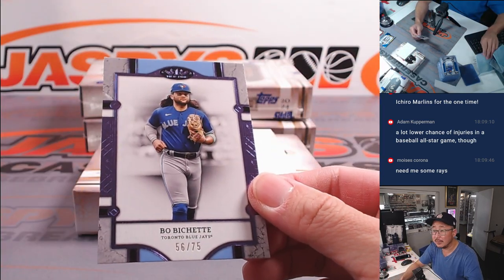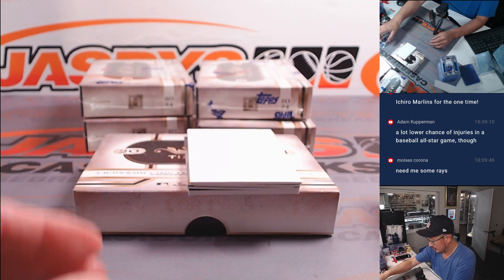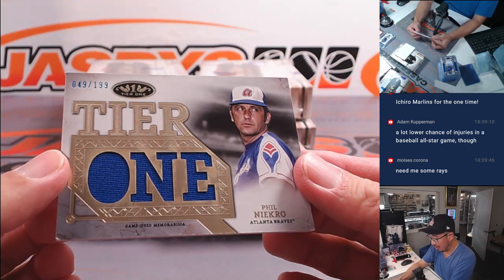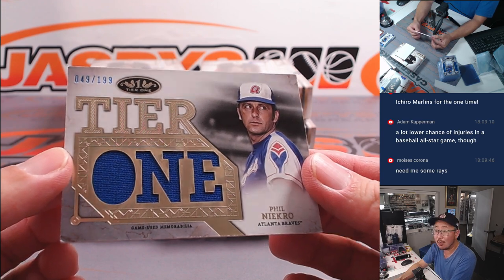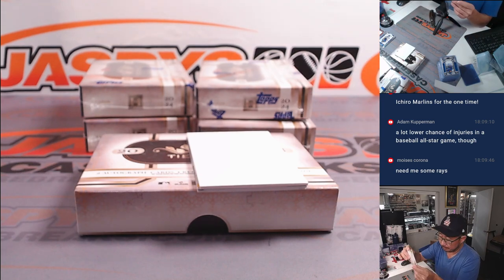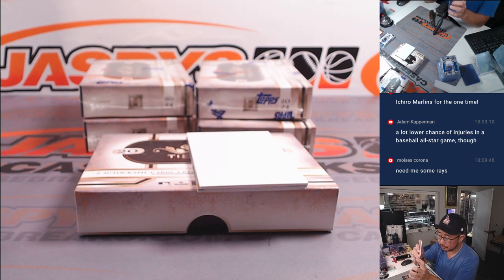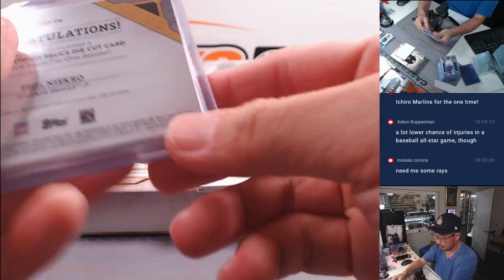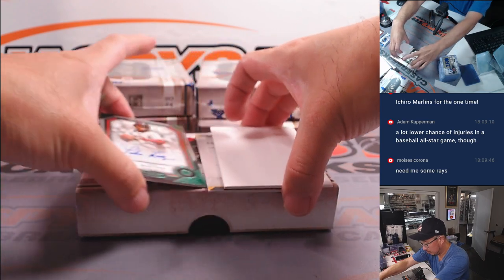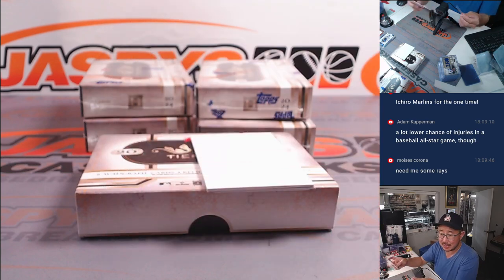There's Bo Bichette, 75 for the Blue Jays. Possibility he might get traded, along with Vladgro Jr. Here's Tier 1 Relic, Phil Negro, 49 out of 199. Braves, Joe Lawson. Four out of 15, Pedro Martinez, Boston Red Sox, Jonathan Kent.